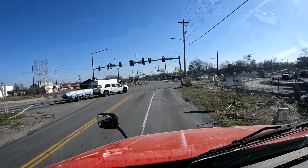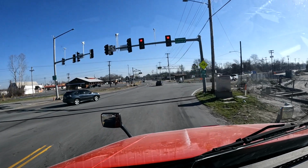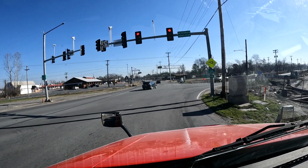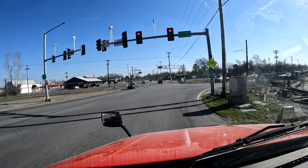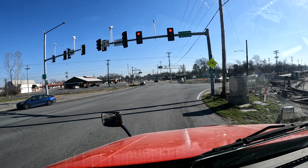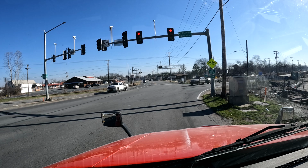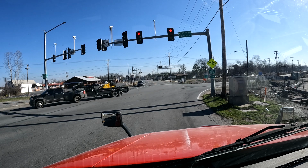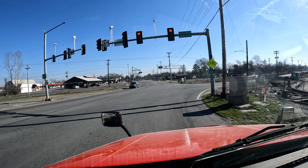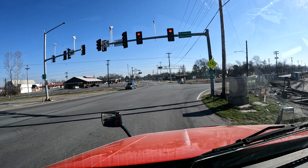But that happens when you get out of your weekly routine and take a day off like I did yesterday. It changes your routine. You just gotta expect that you're gonna have a short week and not as many miles and a smaller pay settlement. But it's just something you gotta do every now and then.